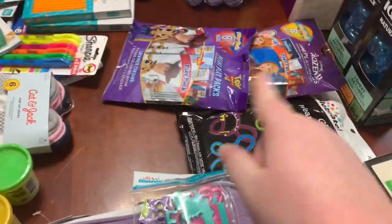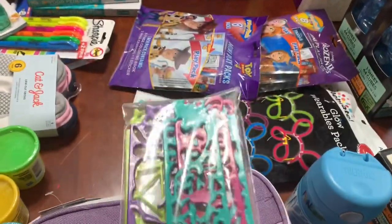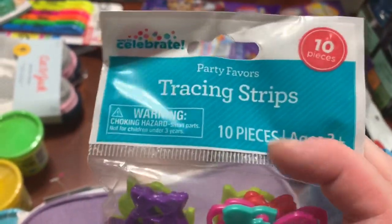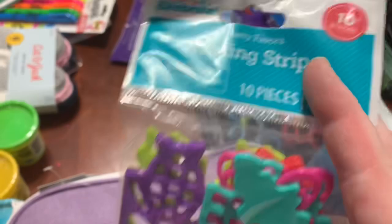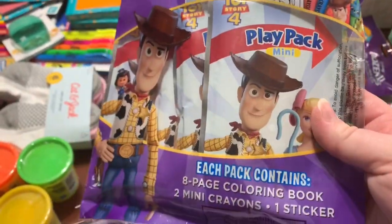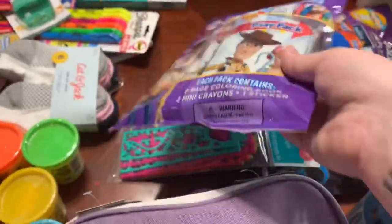So these last 4 items here were for the treasure box items that their teacher requested. So I did pick up the tracing strips. These are just little stencils. It's a 10 count, 97 cents. These were $2.97 for an 8 count of the Toy Story 4 play packs with the coloring book, crayons, and sticker.